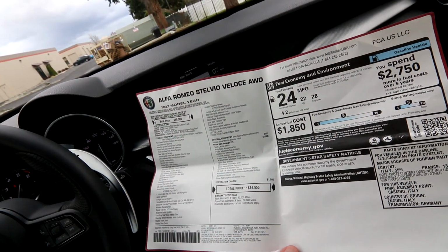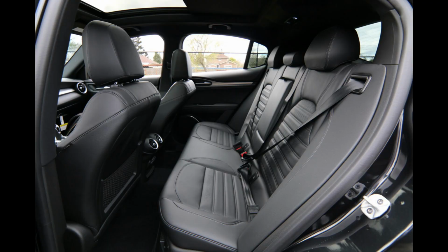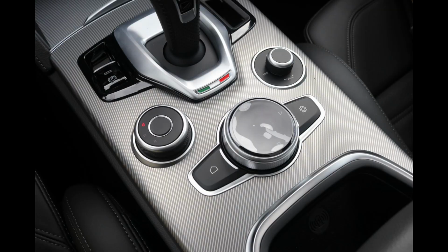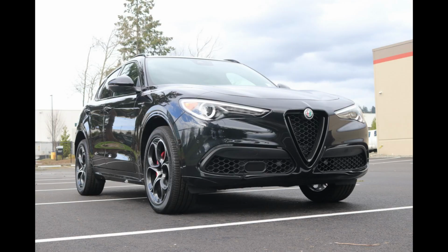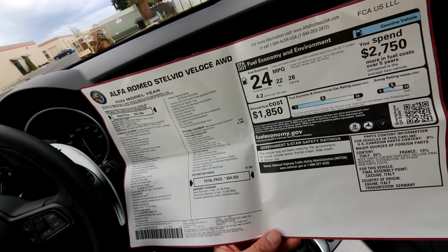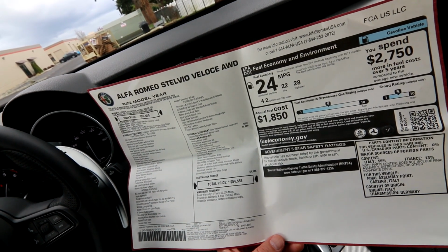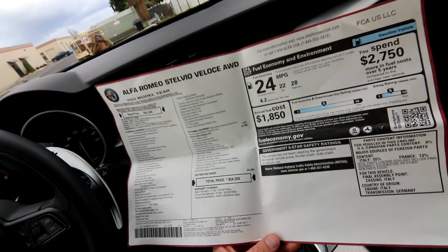Body color appearance kit, power adjustable seat bolsters, limited slip differential, that will definitely help with performance. 115 volt auxiliary power outlet, 8-way power driver's seat, 8-way power adjustable passenger seat, sport rear diffuser, Miron Black V Scudetto grille, gloss black window surrounding moldings. You have higher performance all-season tires with 20-inch wheels, aluminum column mounted paddle shifters, which I just showed you, aluminum interior trim, and gloss red brake calipers with white script. So there you have it.